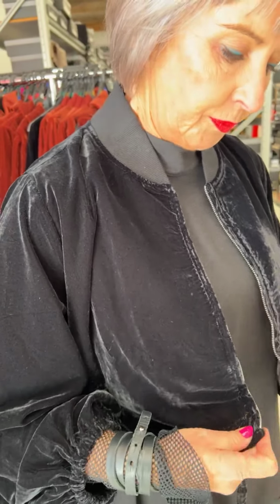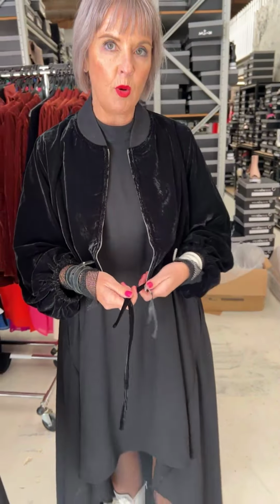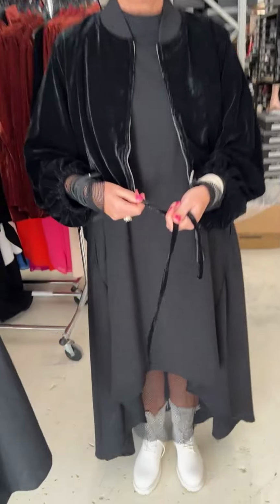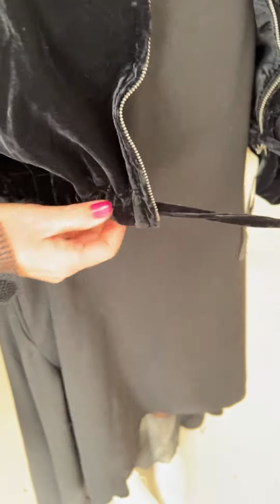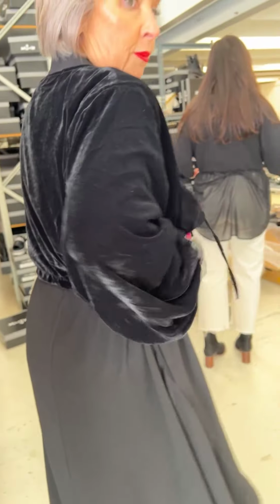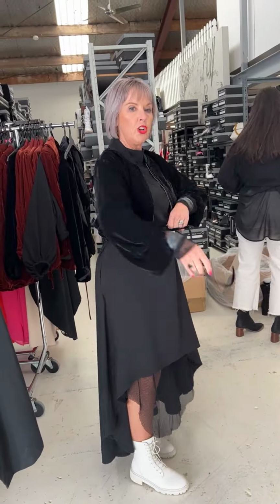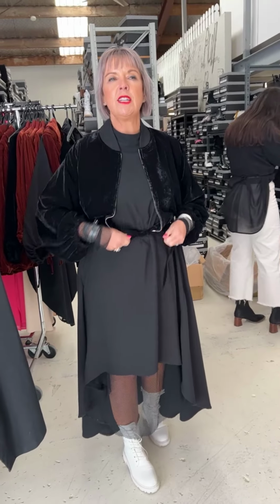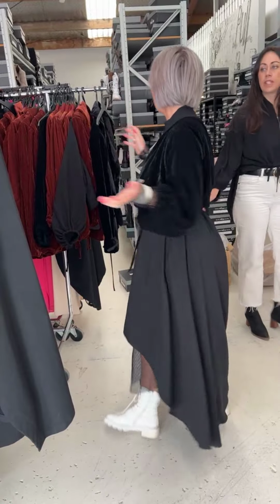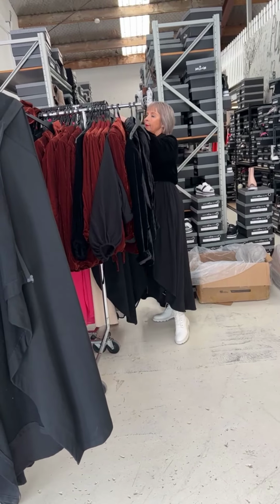And then at the bottom here, I'll just show you, you can play with the styling of it. So you've got your velvet cording through here. So you can actually really, I'm just going to look at myself in the mirror here. You can really ruffle that up and lock it in tight around your waist. So this is specifically designed, you know how, this will be a perfect example.